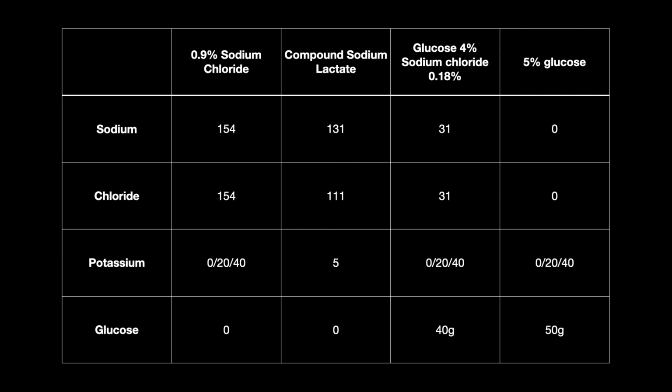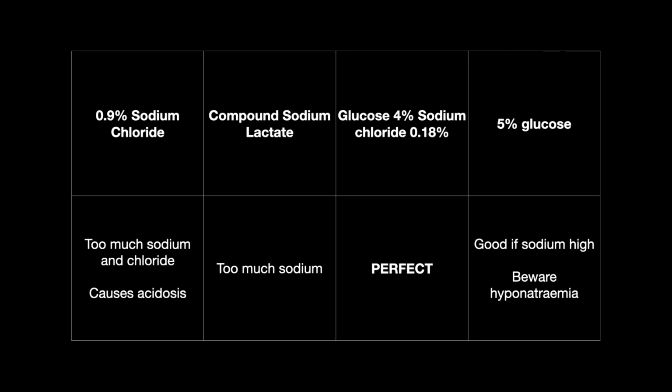And if you remember how much sodium, chloride and potassium and glucose people actually need each day, you can work out from this table what fluids you should be prescribing. And we can make that a bit clearer with this table here.